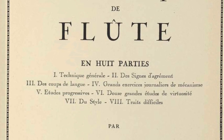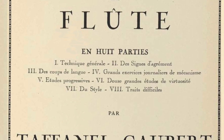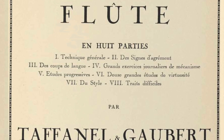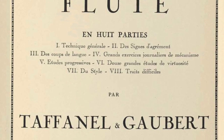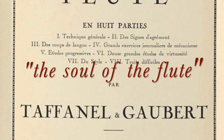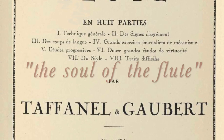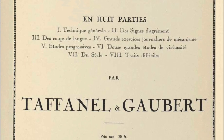Part 5, progressive studies. Part 6, 12 studies for virtuosity. Part 7, style. This discusses interpretation, so things like vibrato, cadenzas, and where the breath is described as being the soul of the flute. And they say that we must have the same dexterity with our air as the violinist has with their bow. And finally, Part 8 covers difficult passages from orchestral parts, including symphonies and stage works.